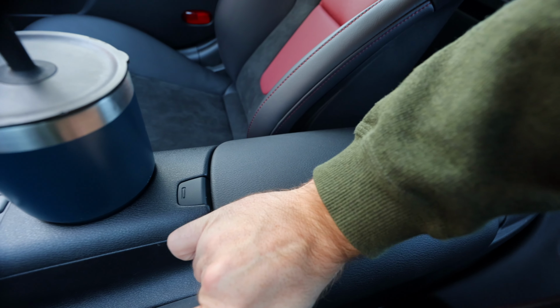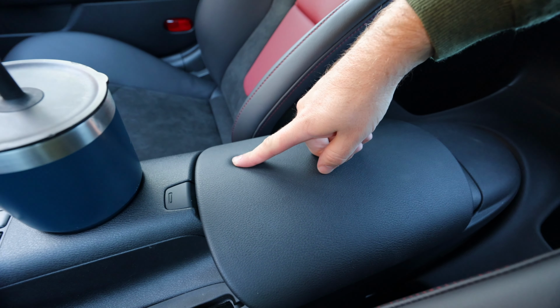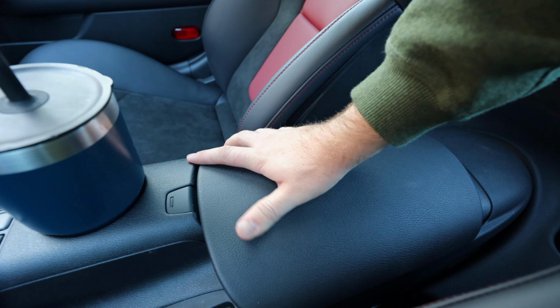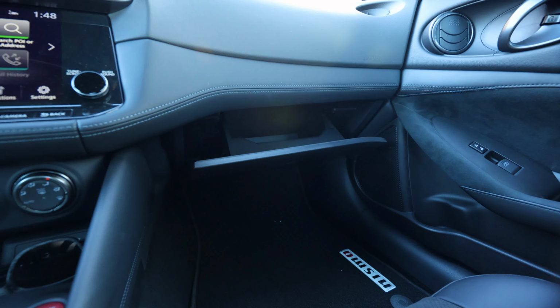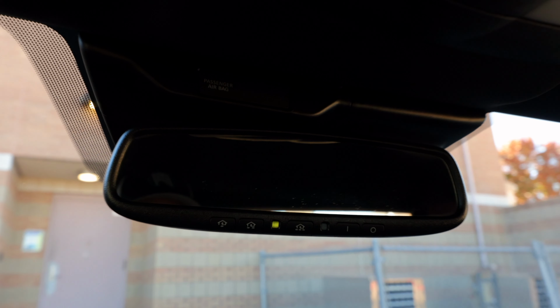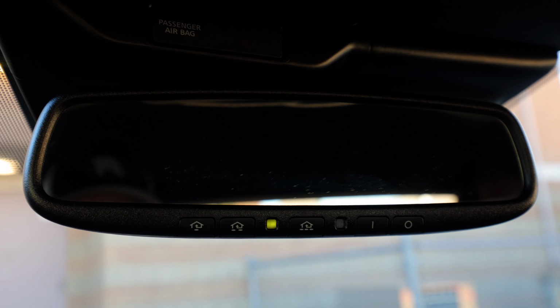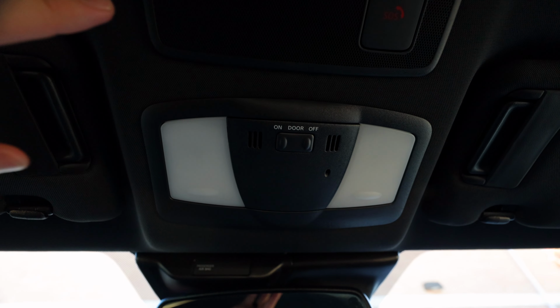But I do like this idea of this sliding armrest, where if you got someone you need an extra drink, you can do that. Otherwise, you can keep it up and have this padded armrest. Nissan actually gives you a locking glove box. This is an automatic dimming rearview mirror as well. You can see that with the garage controls. Overhead lighting, everything's pretty standard up here.